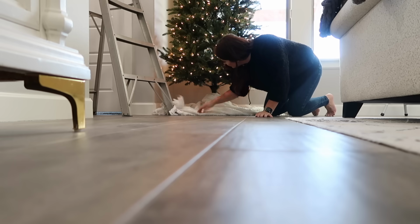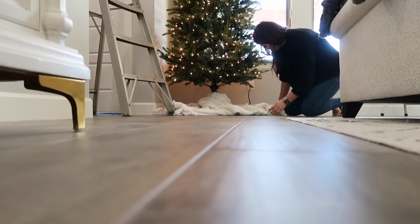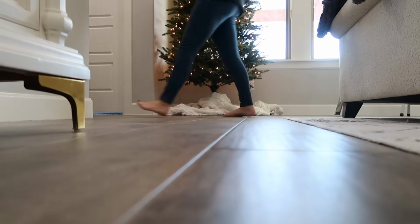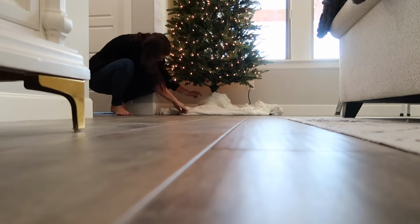When it comes to tree skirts, I feel like they can be super pricey. So if you want to find them on sale at the end of Christmas, you can do that. But I also love the look of just throwing a blanket underneath there.